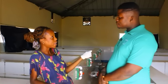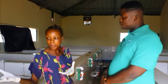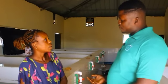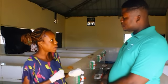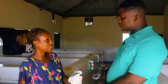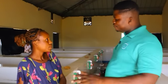So we extract the eggs from the female. Then we fertilize them with the male milt. So it means you also extract the milt from the catfish? Yes, the male catfish, we sacrifice it. We have to operate on it and take out the sperm cells before fertilizing the eggs. But for the females, we just extract the eggs after injecting them with hormones. And then you let the females go? Yes.